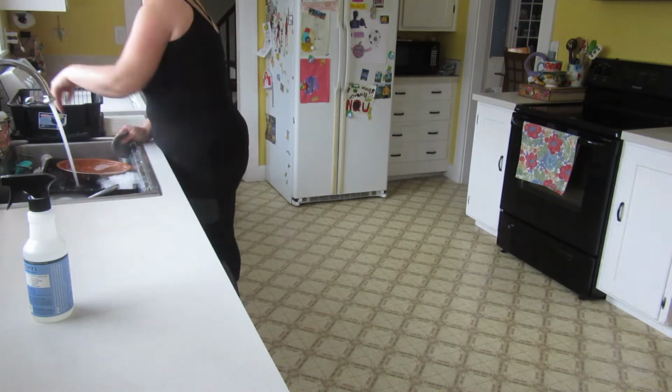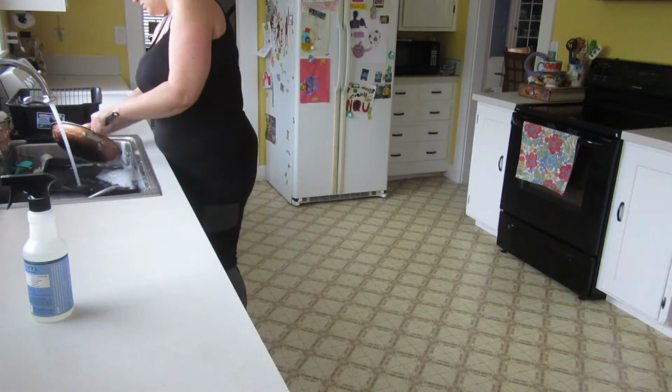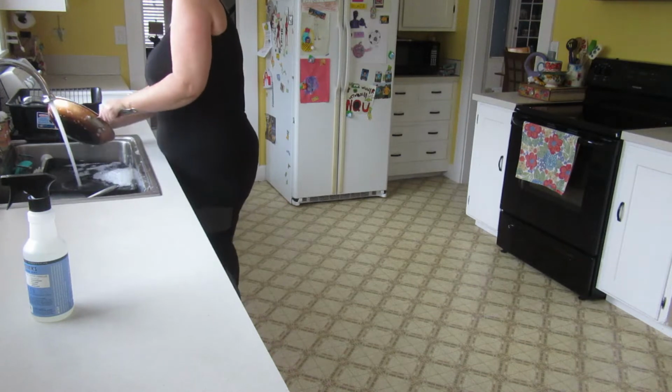And then, as you can see, even though I got dishes put away from this morning, there's already a bunch more from breakfast, so I'm just washing those so they don't pile up.